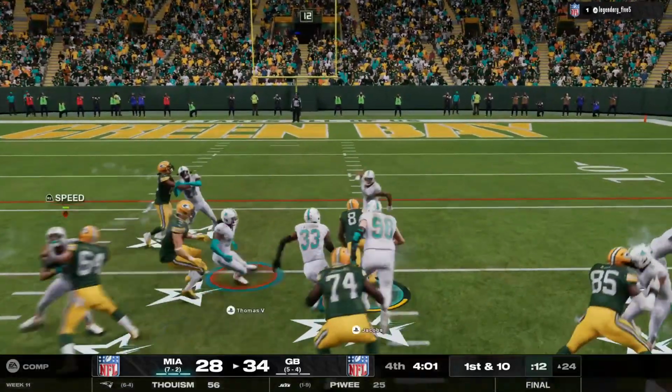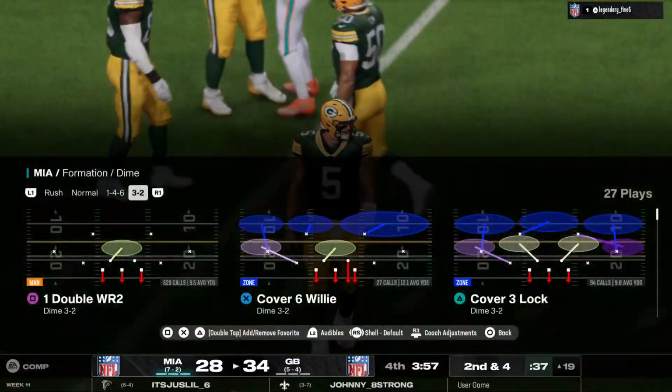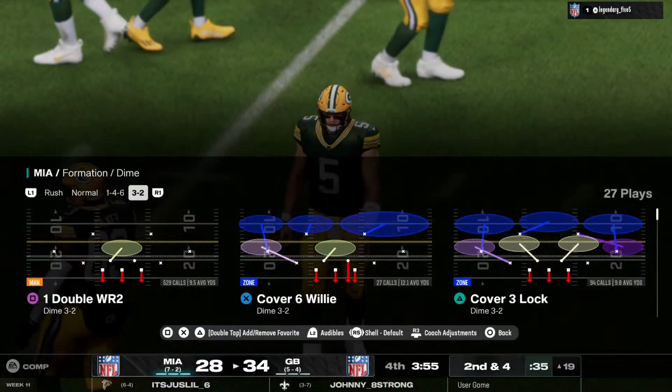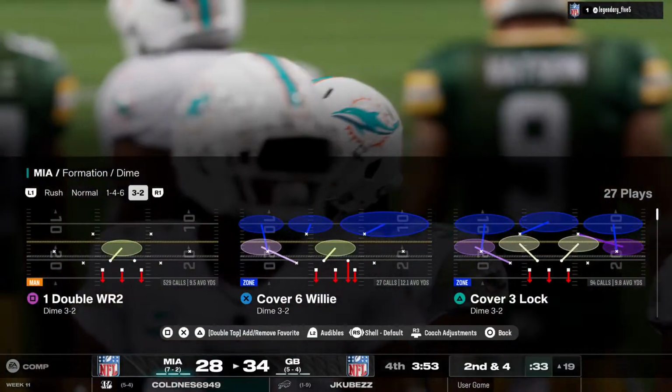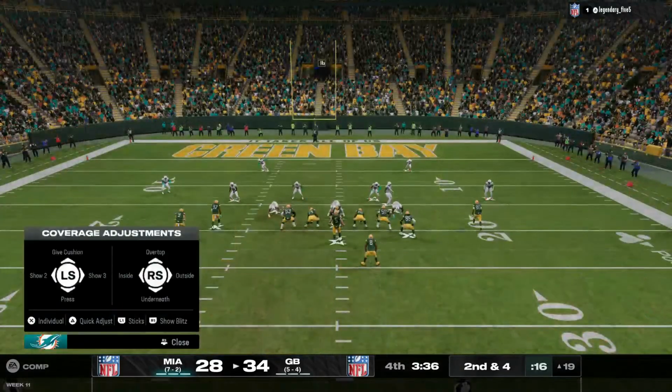Here's Jacobs from the gun. He'll get a nice chunk there on the first down run, and it's 2nd and 4. Able to stay in bounds, so the clock keeps rolling. And this defense right now backed up in the red zone. Another touchdown, it's over. They've got to stand tall quickly. Been in this spot before.